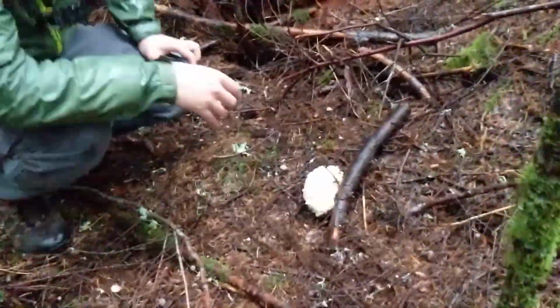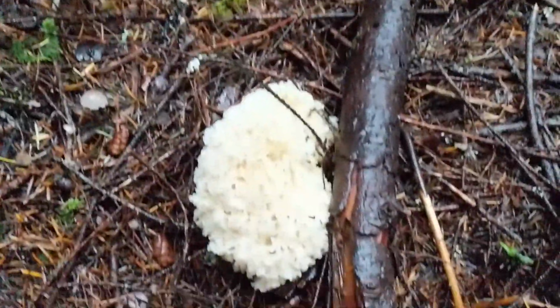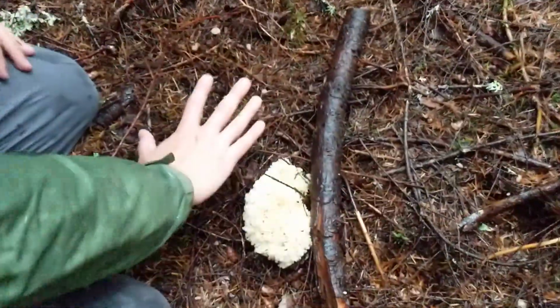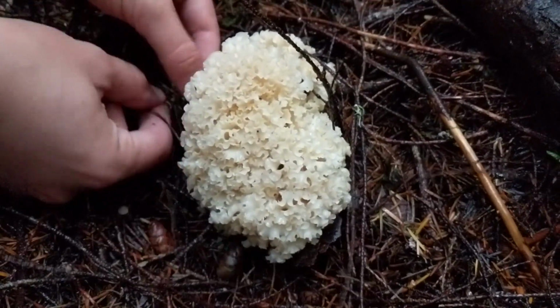Boom. This is actually pretty young and kind of small, but we aren't going to be back out here, so I'm actually going to pick it. And you can see they get like huge. But this is, you know, hand-sized. We can be careful about it, and it is fresh, so it's going to taste good.